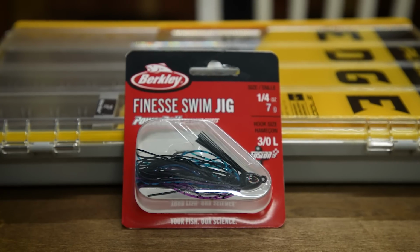All right, so with that said, the month of April, I think about fish spawning. I think about the post-spawn bass guarding fry. I think about a shad spawn. And one of the best baits for all these scenarios is swimming a jig. And right here, Berkley has got a brand new swim jig out. They've got a finesse swim jig and they've got a regular swim jig.